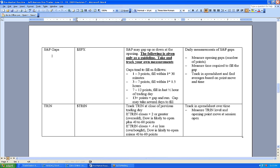Okay? So the daily measurements of the S&P gaps are very important. Measure your gap openings in number of points. Measure the time required to fill the gap. Track it in a spreadsheet. Every student that I've had that has done this for 30 to 90 days has accelerated their learning curve and become one of the top students that I can brag about in every one of my classes. I guarantee you, just by this one study alone, you will improve how you view the opening of the markets and whether you have momentum or not.